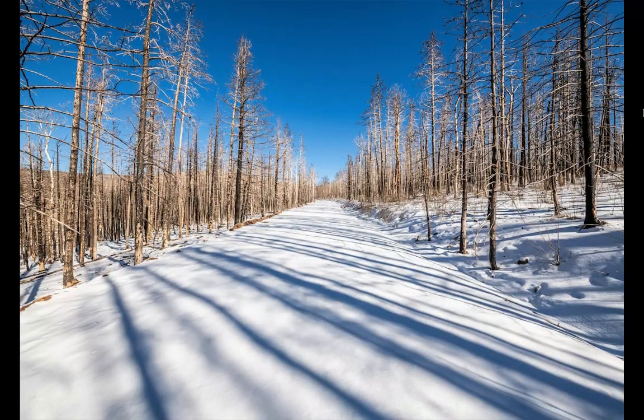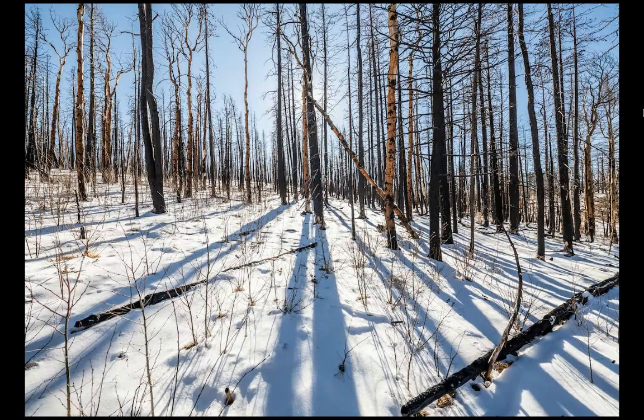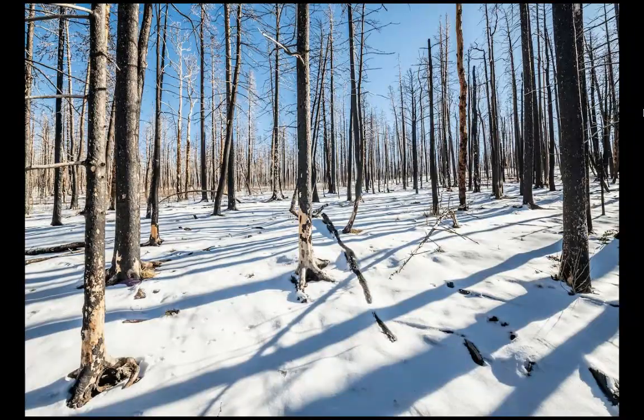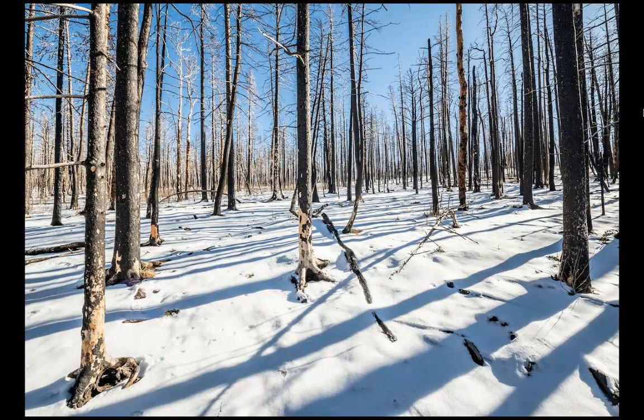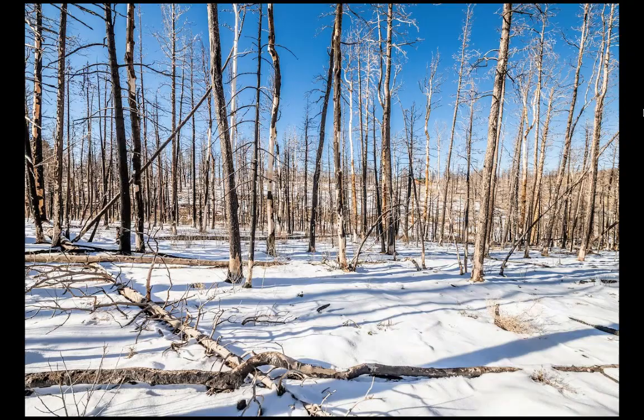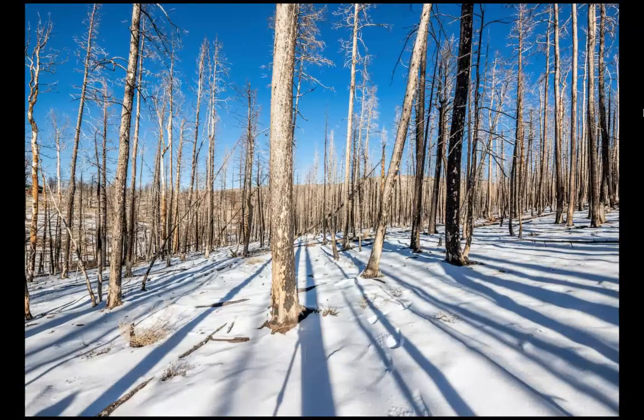So you can see this is the snow-covered road coming in. That's not a paved road. It is a good dirt road though. You can see it's just so beautiful with the sunlight trickling through the trees. This would be an amazing spot for a cabin or a tiny home, or even just to do some winter camping. Drop the fifth wheel, get away from the city for a bit. I just love this area.